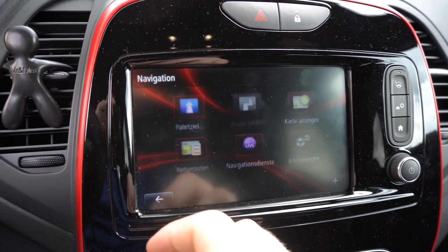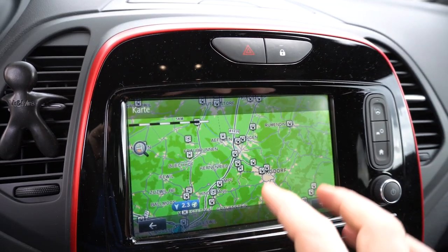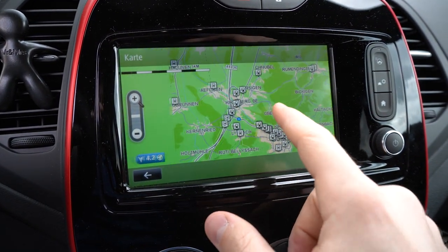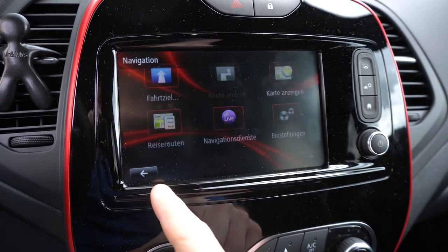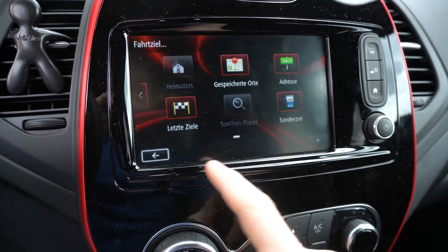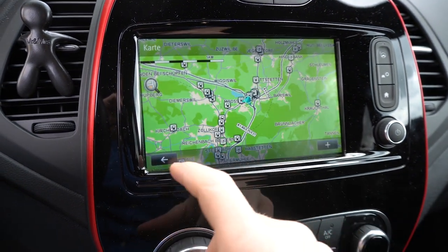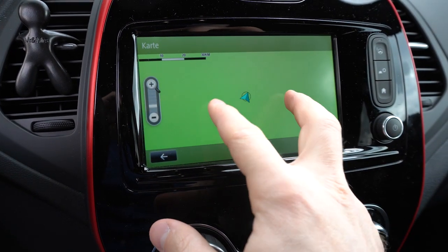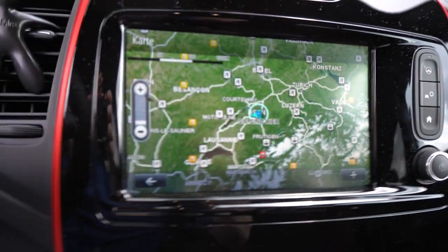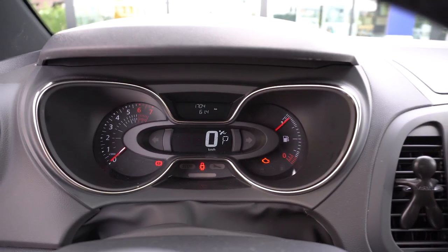Now the navigation and multimedia system: you can also connect your phone, Bluetooth, Android Auto and all that. The navigation looks very nice. The colors are great. Brightness is very good. It's responsive, and it's actually good. It's much better than what was before on the older Renault. So it's a great improvement, it's really responsive, loading fast, and no problem at all with this navigation system. I'm pretty impressed with what they did, a really great job.